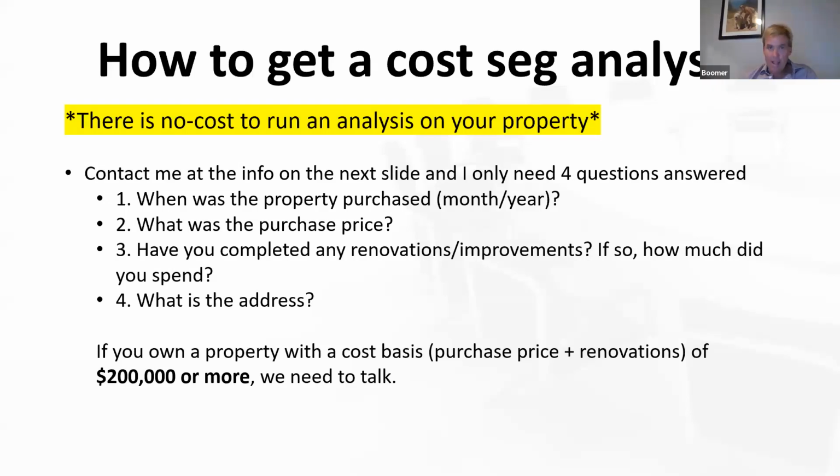So how do we get a cost seg analysis done? Basically, if you have an existing property now, I'll get a little bit of information on the properties, and then our engineers will put together an analysis for you. There is no cost to get an analysis run. We'll look at your individual properties and figure out, does this make sense for you? And if you are looking to buy properties, if you get an LOI on a property, let me know.